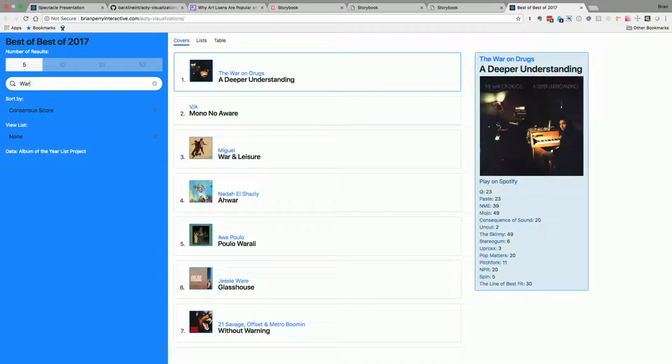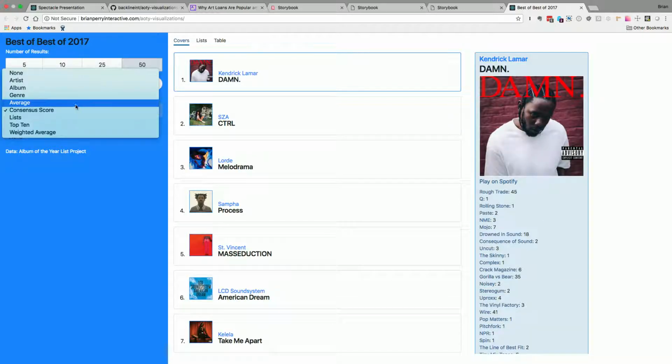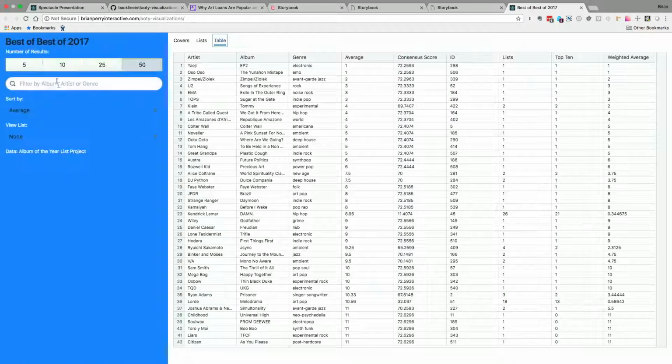So again, if I want to go for my War on Drugs album, I see all the albums that have war in the title or artist. I can also sort here. And then all of the same filtering or sorting gets applied to all the different visualizations. So we have a table. And this table was really useful for me, especially as I was learning React, to basically just start with something really simple that represents the data almost in the same way it was in the Google spreadsheet. And then from there, layer on some of this interactivity and then apply it to the other more complicated visualizations.